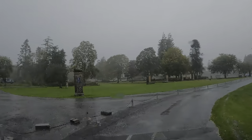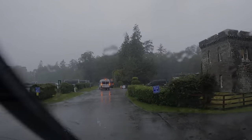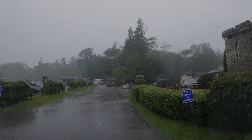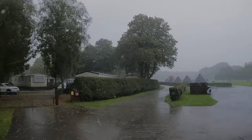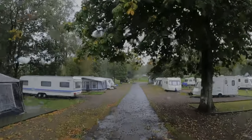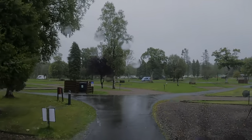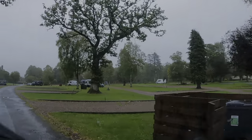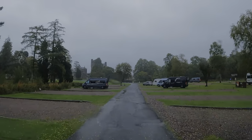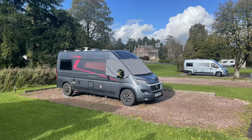And here we are now arriving at the castle itself. The rain was absolutely bucketing down at this point. You can see some of the other CV vans arriving. We decided to wait in the car park as we're a little bit early. Right, that's us checked in, so let's head round to our pitch now. We're on pitch number 71. Now we need a little bit of magic just to get rid of this rain. There we go.